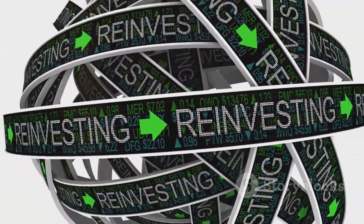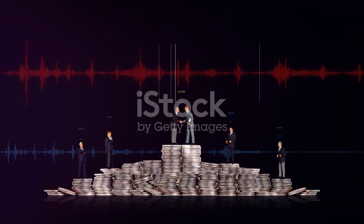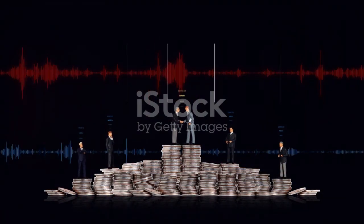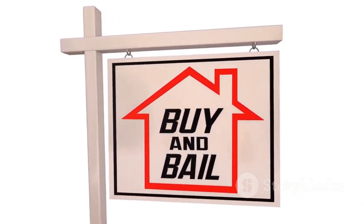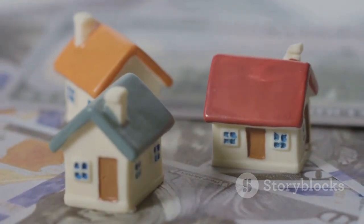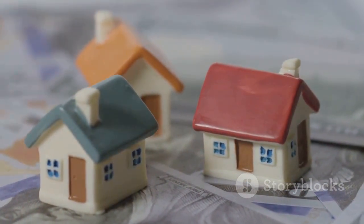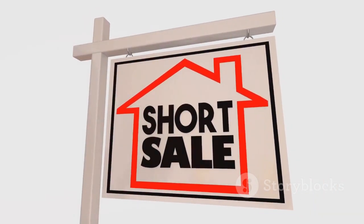5. Repeat. As the name suggests, the final step is to simply repeat the process. This is where the BRRR method's power truly comes into play, allowing you to scale your investments and build wealth over time. Use the equity you've pulled out from your refinanced property to purchase another distressed property, rehab it, rent it out, refinance, and continue the cycle to build a substantial real estate portfolio over time.